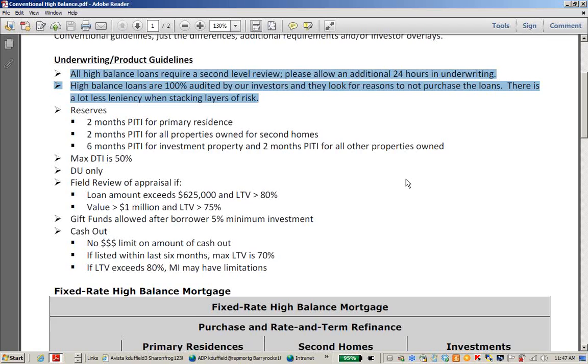Field review of appraisal if the loan amount exceeds $625,000 and the LTV is greater than 80%. You will need a field review appraisal, and all appraisals, conventional appraisals, do need to be ordered through our AMC. If the value is over $1 million and the LTV is greater than 75, you're going to need a field review as well. Okay.